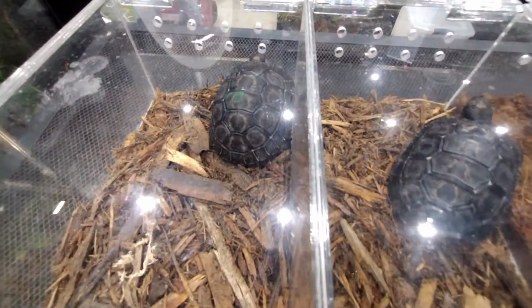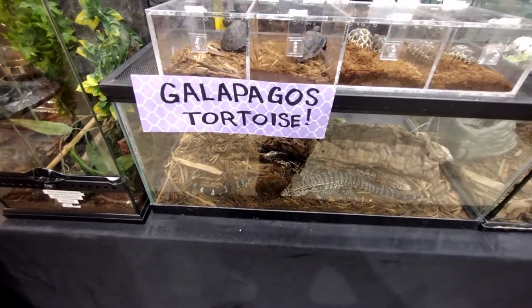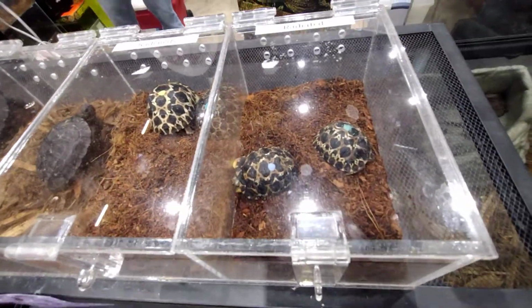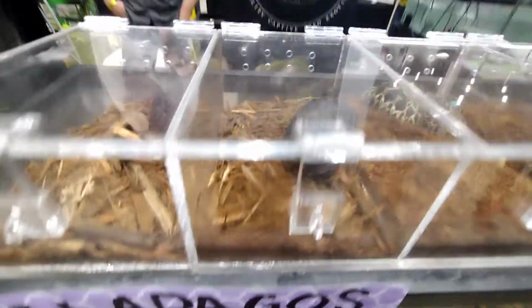All right, let's go check out some others. Oh, man. What kind of turtle is this? Galapagos. Oh, yeah. I want one of these black turtles. I might need to come back.